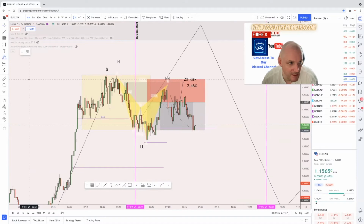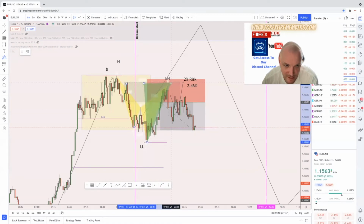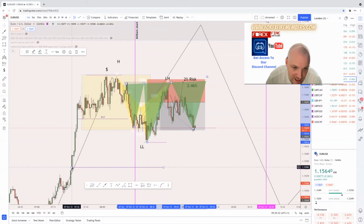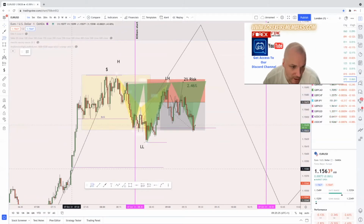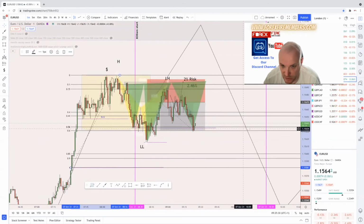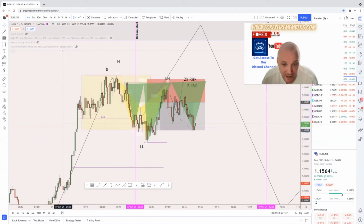Let's have a look. So we mentioned left shoulder, head, coming down to the right shoulder. But watch this area here, this swing point from there. Because that's where I said where liquidity was as well. When you go from this area up to this area, look where the right shoulder is going to reside. It's slap bang on there. So for me, that's why I called it on there. We're starting to get that retrace. We've got a 2.46 trade.